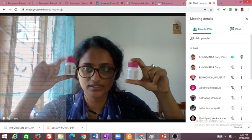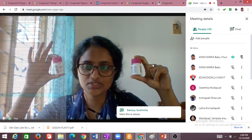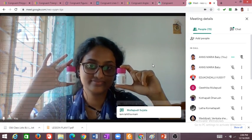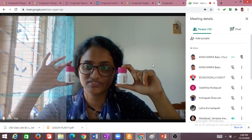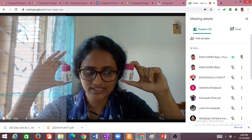So I have two bottles. Can you see this clearly? What can you identify, observe from these two bottles? The two bottles are the same color, same size, same shape. Okay, I didn't get something identical.